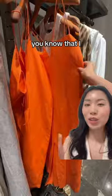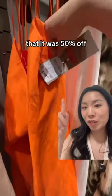If you've been watching me for a while, you know that I really like this dress. So I was really happy to see that it was 50% off. Too bad it's not my color.